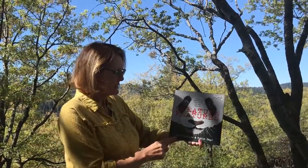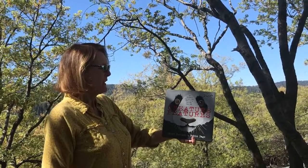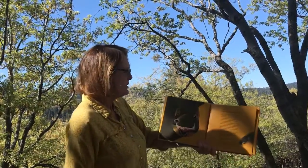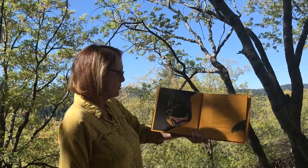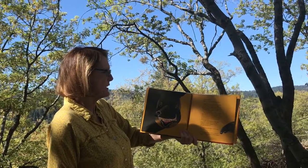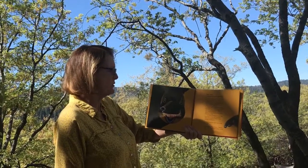The book today is nonfiction. It's called Creature Features: 25 Animals Explain Why They Look the Way They Do. Dear Tapir, why is your nose so crooked? The tapir has a funny nose. At least it looks funny to us. To the tapir, however, its nose is not a joke.